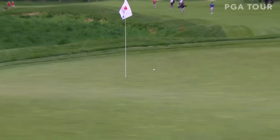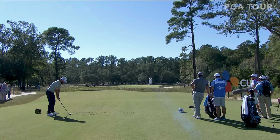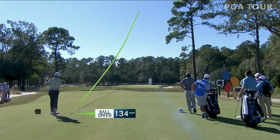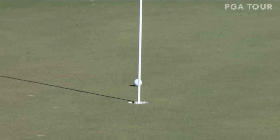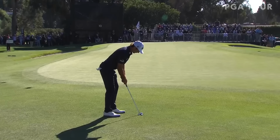That's got to travel. It does. Again? Oh! To Max Homa now at 10. Another 7-iron from the left side. This is on a great line. Oh, yeah, look at this. It sure is. So he was able to squeeze out a little bit more out of the 7-iron than what Matsuyama was.